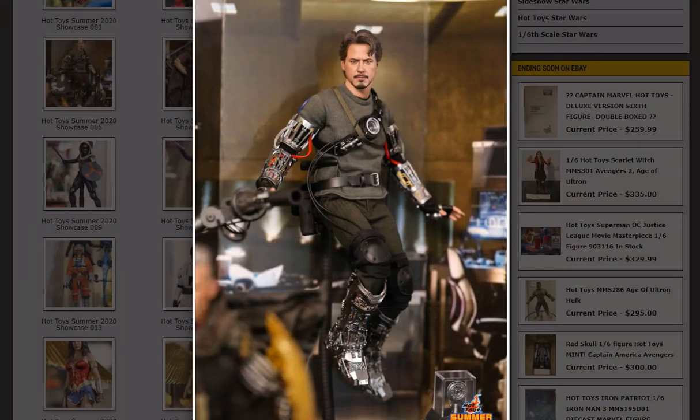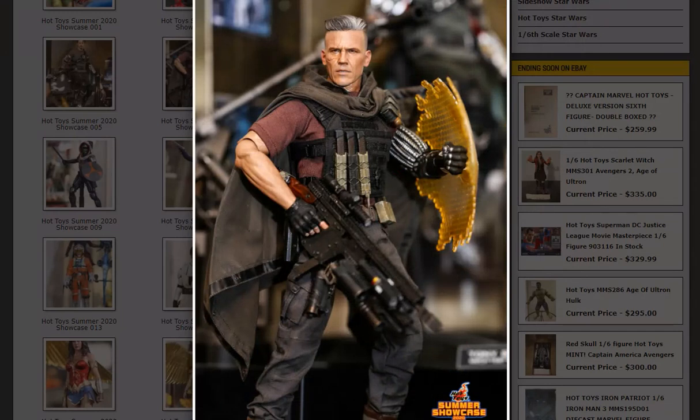The Mech Test Tony Stark, a figure that I have always wanted. This is kind of a redone version of that. I really love it, and I do plan to get it. Cable, looking great, a figure that I never thought would actually come out, so very excited to see that it is coming out. Does look quite good.